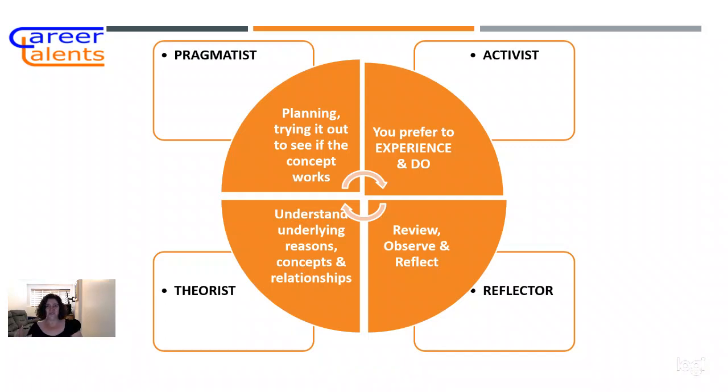Then after that action, you might be the kind of person that prefers to be the reviewer, to look at the performance of what just happened. Going back to the activist, if you're the doer, you're the person that actually does the work on the field, like the teacher, like the builder, actually doing the engineering job, or anything where you've got to do something. There are so many things I can't pick one. But there's the pragmatist planner trying it out to see if it works. The activist then puts that into action.